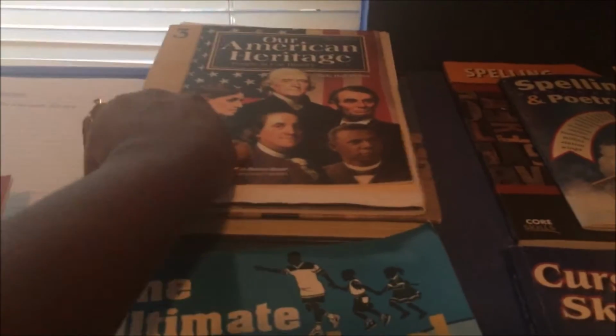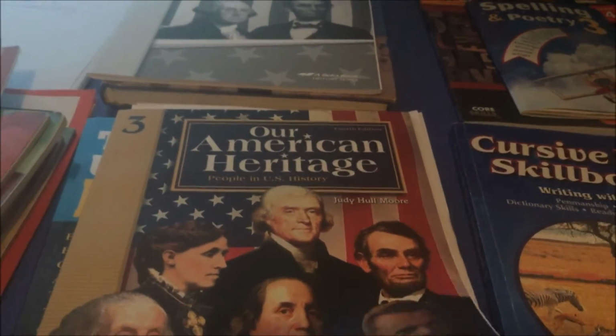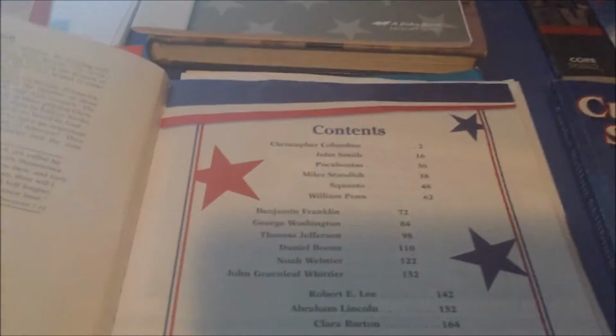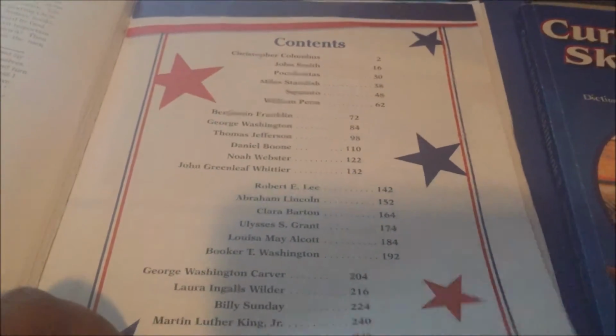And we are also working on Abeka 3 Our American Heritage for U.S. history. So this is the 3rd grade one. It's mostly biographies.